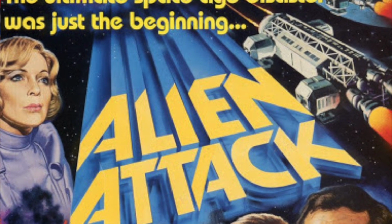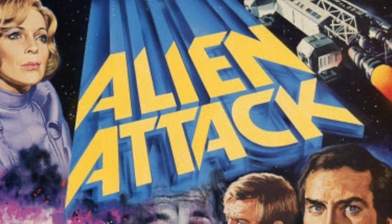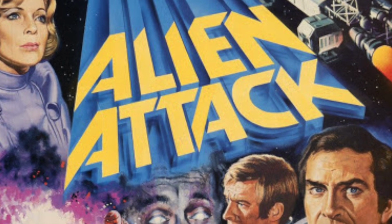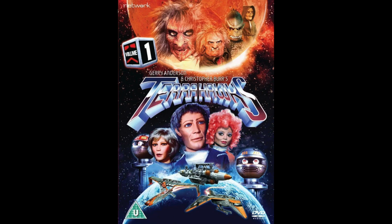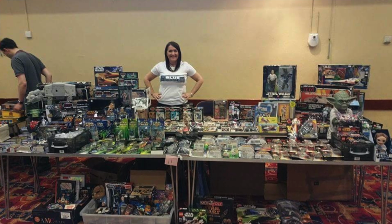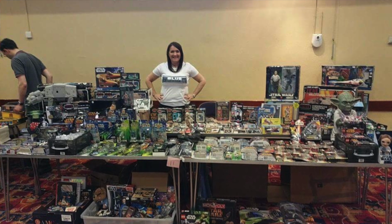After Space 1999 finished shooting at the end of 1976, Anderson's career hit a hiatus, and it would be 6 years until his next television series, the much more family-friendly Terrorhawks, arrived on British television. By this time, Star Wars had exploded onto the silver screen and had become a merchandising behemoth that far outstripped anything in Century 21's wildest dreams.